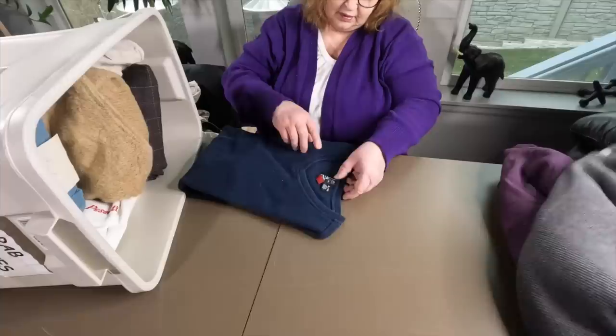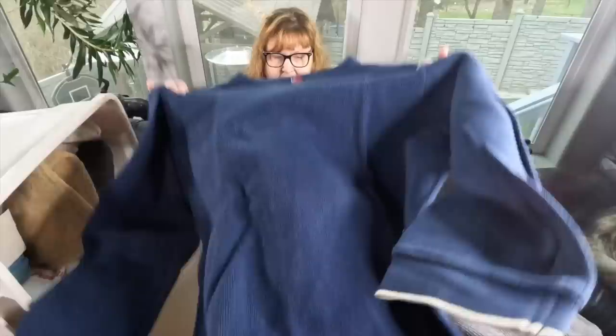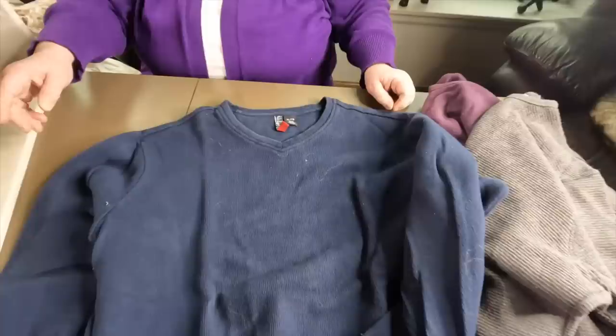And we have next an extra large, and I can't read the tag. Oh, that is a Quicksilver, right? I'm not sure. Yep, it is. Wade knows his clothes. I used to wear it all the time being in California.